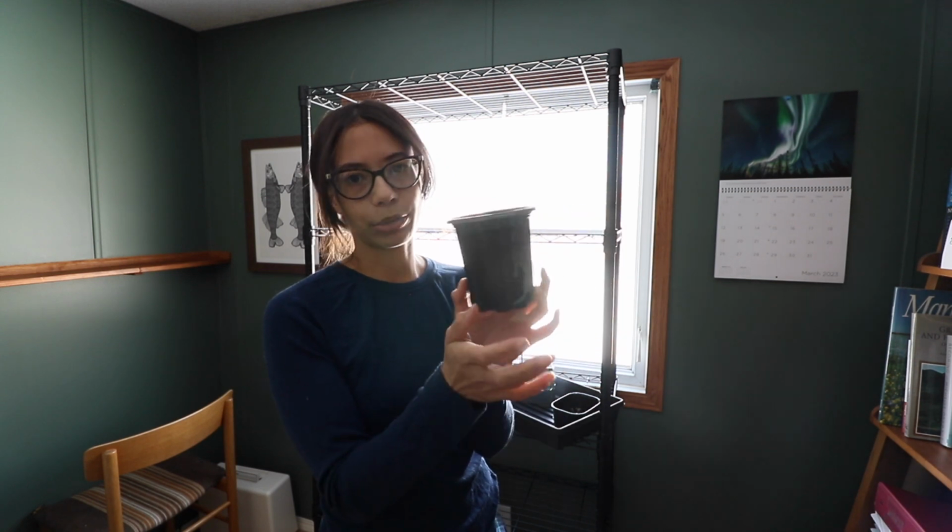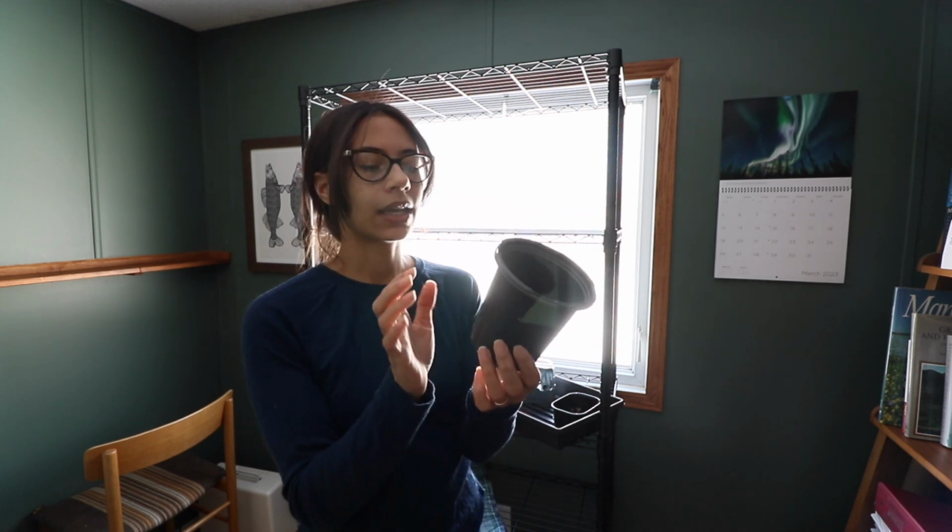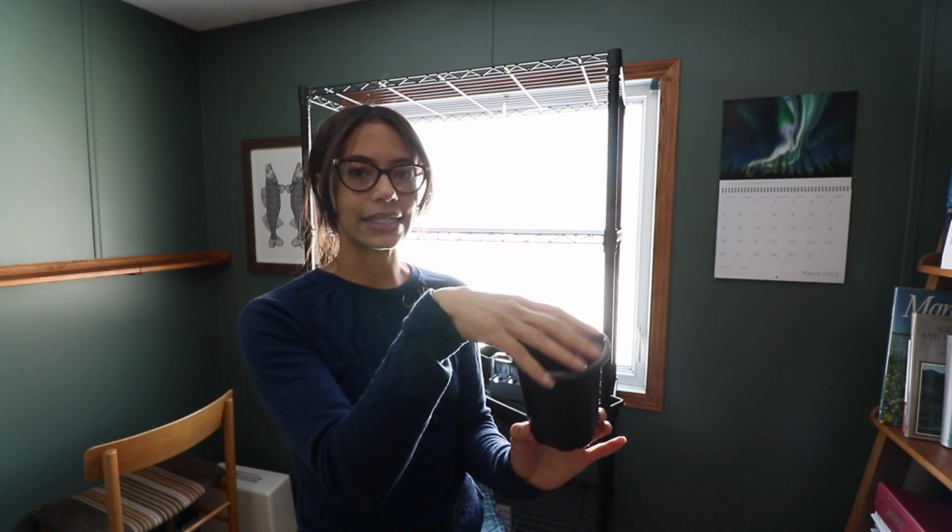I'll just write what it is in permanent marker on the outside. The pros and cons of writing things on containers. The pros, it's right on there. There's no mixing this up with anything else. It says birdhouse gourd, so whatever is inside, I'm assuming is a birdhouse gourd. I'm going to assume that I did everything correctly and labeled correctly.